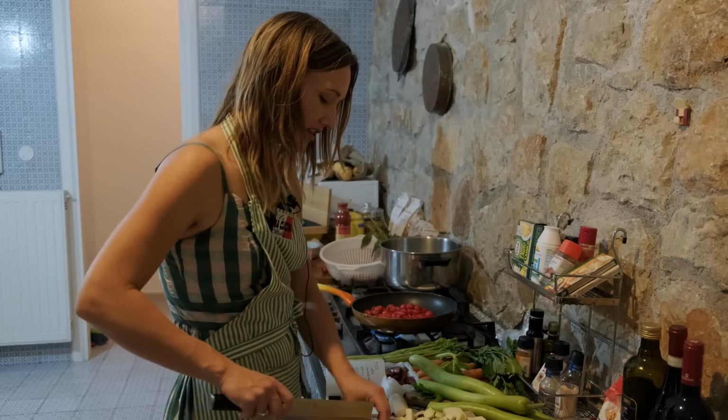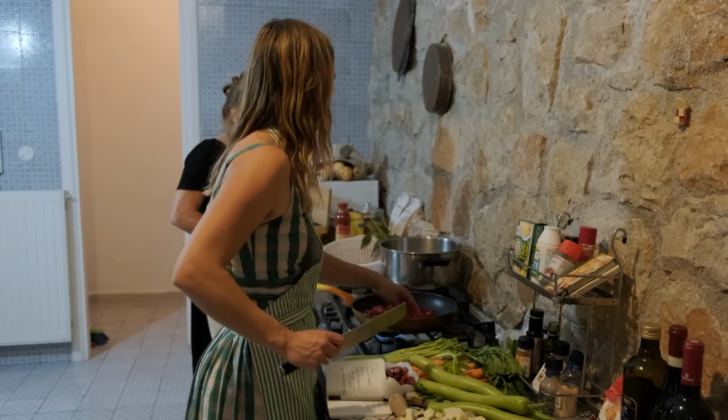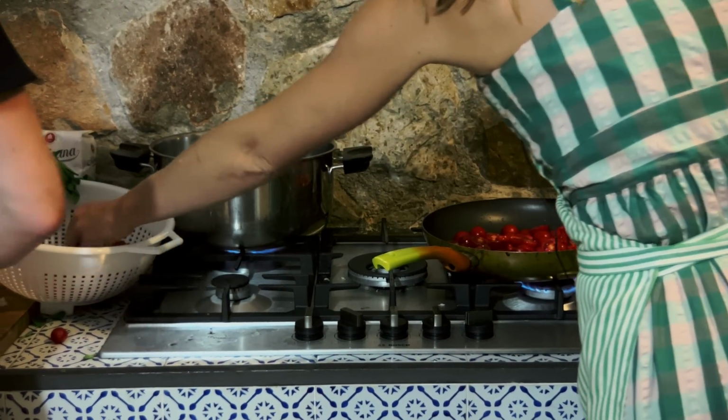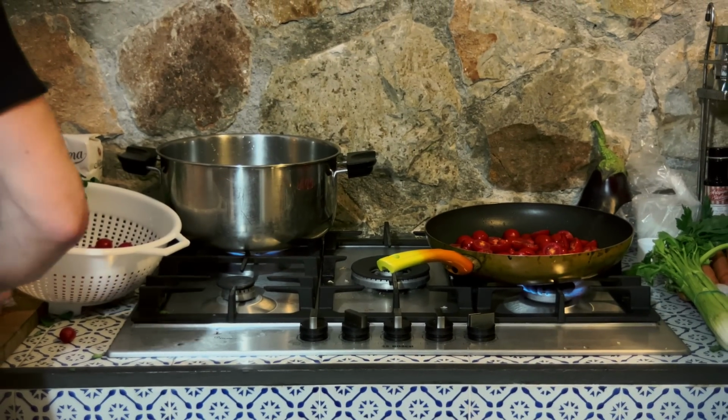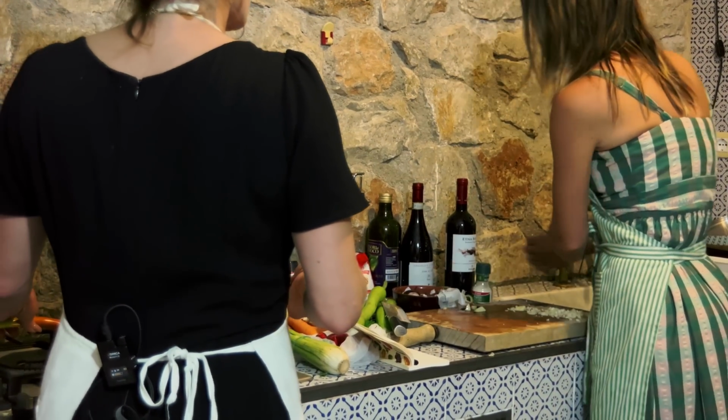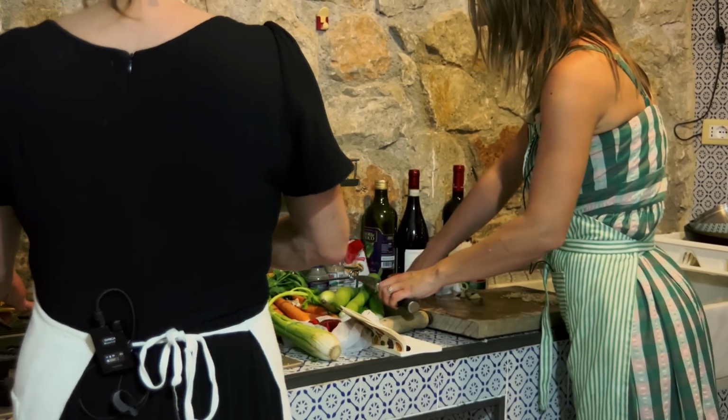Pasta alla Norma is based on just four main ingredients, which you're going to see us cooking here. Tomatoes, or pomodoro, eggplant or melanzana, baked ricotta, and basil. And only very good extra virgin olive oil.